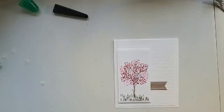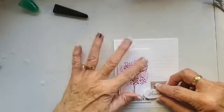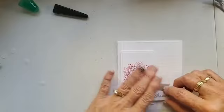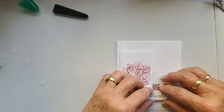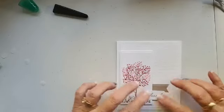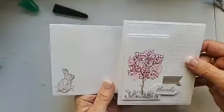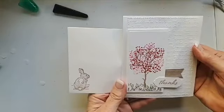And the reason being is because you want this to lay flat on this part, and since we have dimensionals on this raised part, then it will be level with the cherry blossom section. And there you go. It's very easy. Simple, quick card to get done, and who wouldn't want to get that as a thank you card?